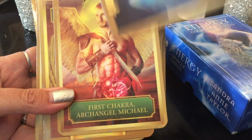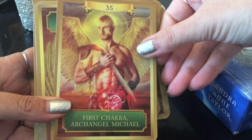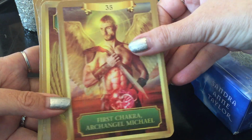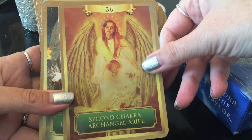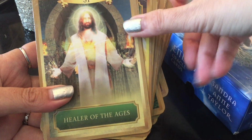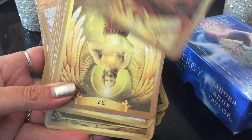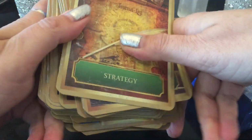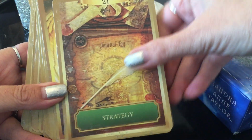I love this card as well. Angel of Balance. So you'll see there are archangels in here. Archangel Michael for chakra. There's a lot going on. Combination of the chakra and archangels. Second chakra, Archangel Ariel. I love this, healer of the ages. I love the magician and the mirrors in here. I would get that card a lot. We're like a healed magician now manifesting. It's going to be reflected in the world.